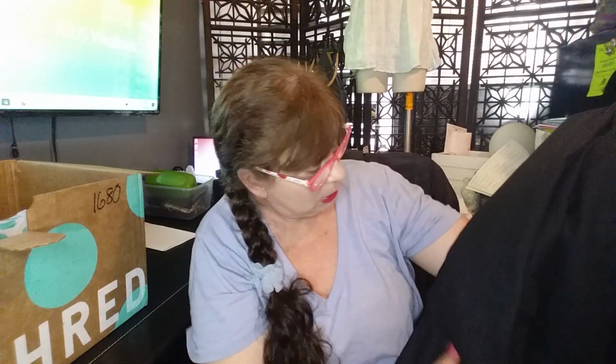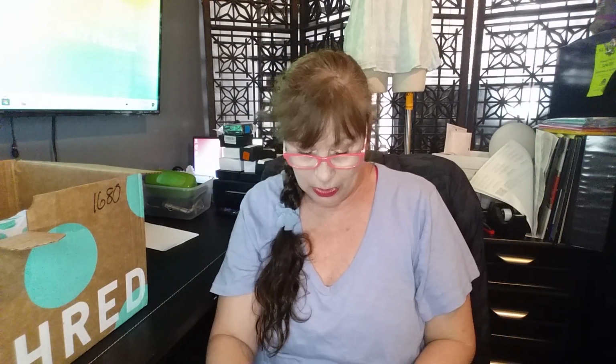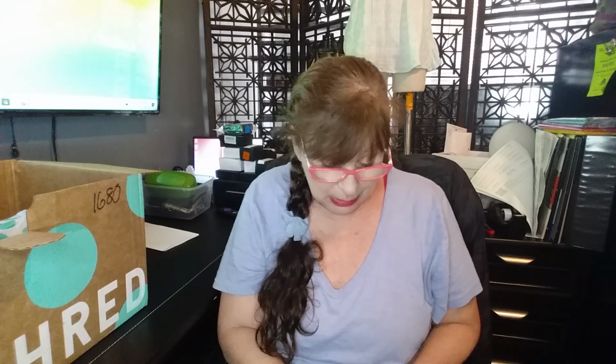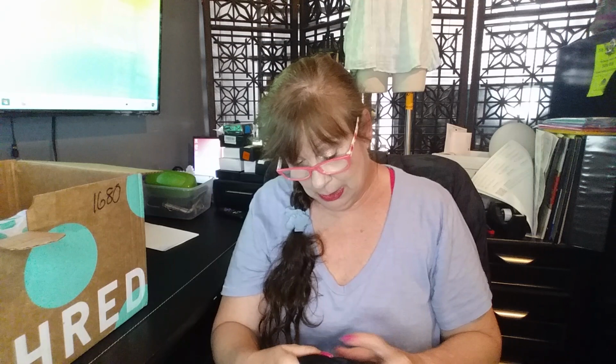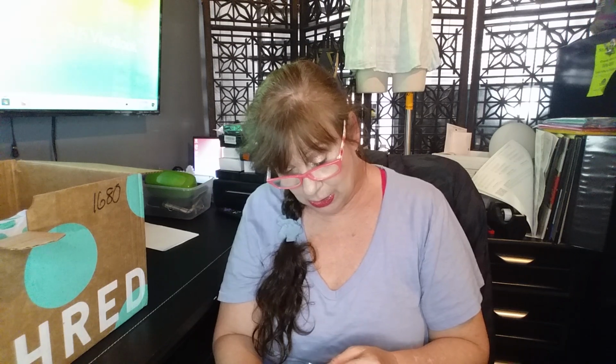Cartier Hiver Winter 2001. It feels like wool. It is a blazer. Pretty sure it's black. Cartier. I know that's a good brand. It rings a bell in my mind. Never had it. Never sold it. AC collection.